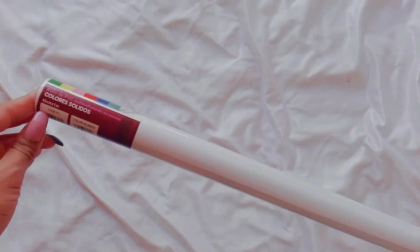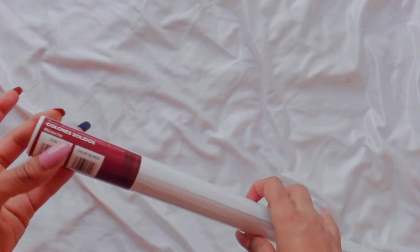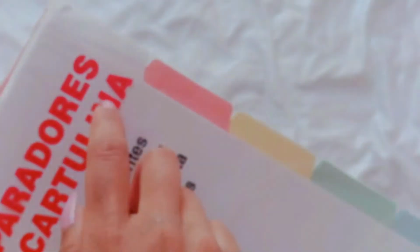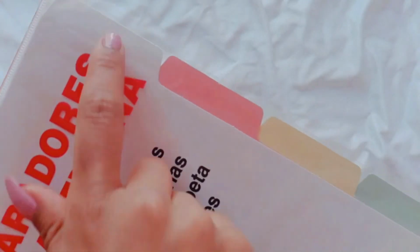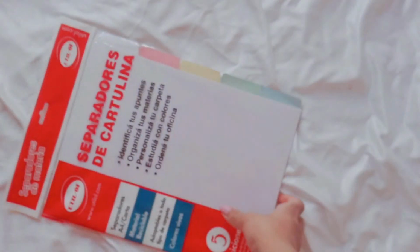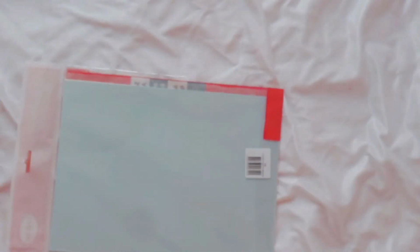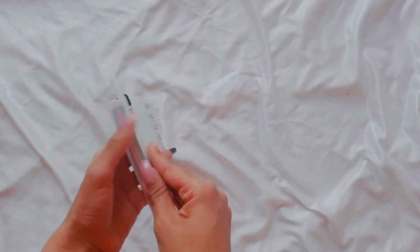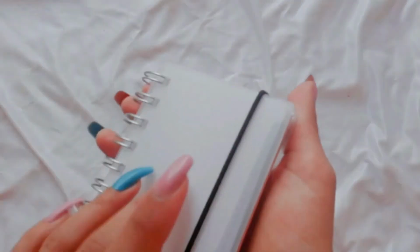This is to line my folders and my book with white. Some pastel dividers come in white, pink, yellow, green, and light blue. A mini cute notepad to write some things or my homework.